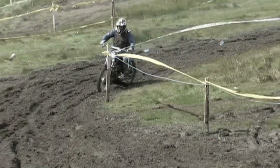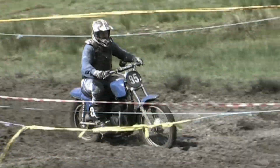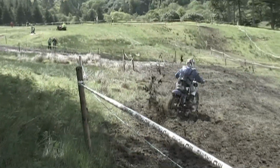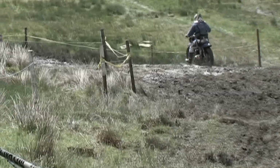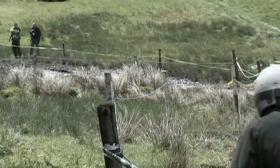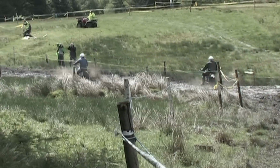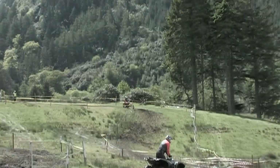In second position here we're looking at, I think that's number 85, I think that's Dougie Gordon. It looks like Dougie Gordon's riding a Rickman Triumph as he makes his way to that very wet and sticky part of the racetrack. Looks like Dougie's negotiated that part reasonably well. Number 164 is Stuart Riddle just going through there on the twin port CZ, and I think just ahead of Stuart there is number 51, I think that's Ian Ridley.